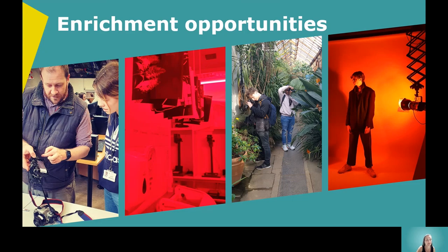So as well as running the A-level photography course, we also have a number of enrichment opportunities. So we run a chemical photography enrichment course and we run a digital photography enrichment course. So there's an opportunity to learn more about cameras, and actually photography students can take part in either of these enrichment opportunities to help support their A-level course even further. So there'll be an opportunity to learn how cameras work, to work in the darkroom to make prints, to go down to the botanic garden and learn how to work with aperture and shutter speed, to get the opportunity to work in our photographic studio.